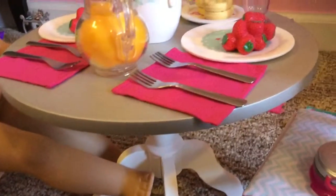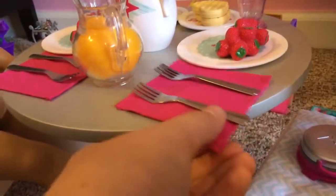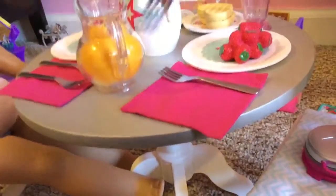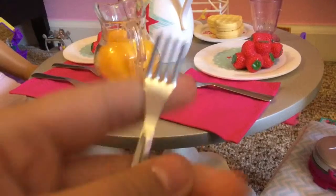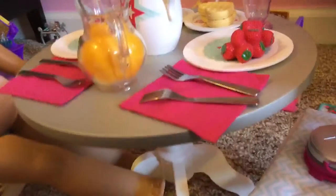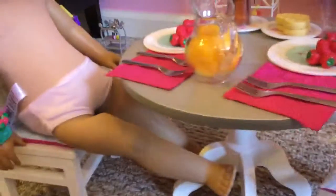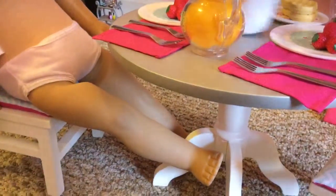So here is what it comes with. It comes with two forks, the waffles breakfast set. I don't know what it's called. It also came with two forks, so I basically have four forks now, and they look pretty realistic for a toy. It's like silverware, you know. It also comes with two pink tablecloths and also a pitcher. I think this has fake water in it. I don't really know, but you can pretend it's anything. You can pretend it's blood if you really wanted to.